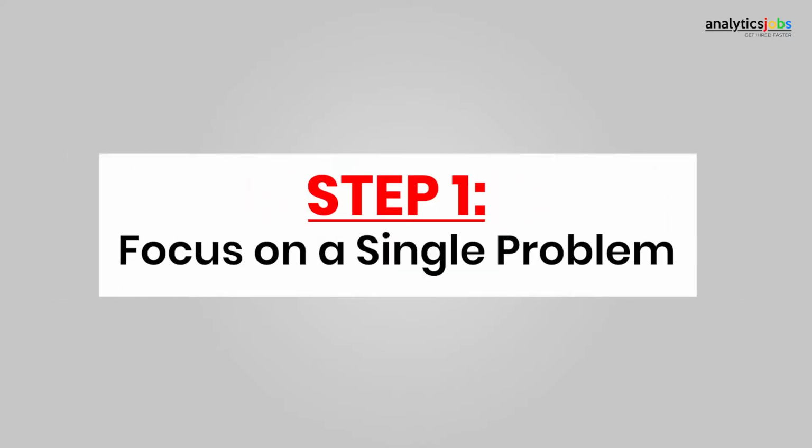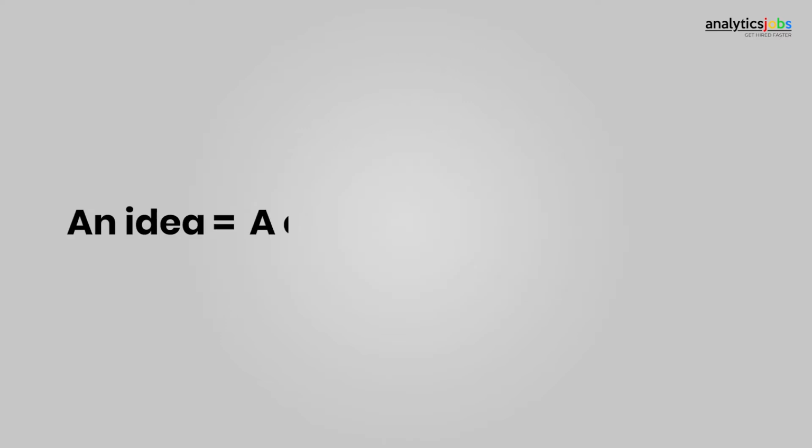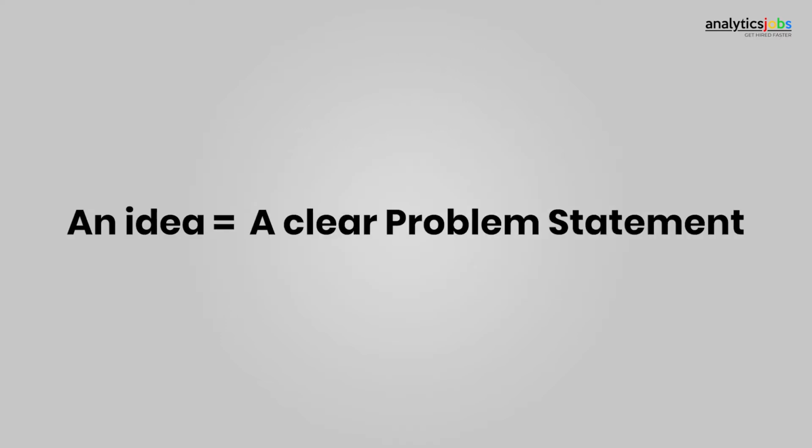Step 1. Focus on a single problem. An idea equals a clear problem statement plus how you will solve it. While you need to focus on a single problem, remember, the sky is the limit, so inspire our judges with new ideas that take their technologies and solutions to an entirely new dimension.